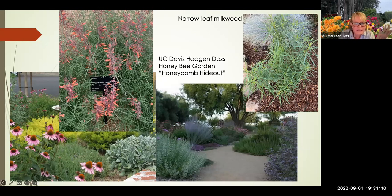And then this photo is of the UC Davis Haagen-Dazs honeybee garden, Honeycomb Hideout. You'll see a nice pathway. I have yet to visit this. It's on my bucket list, so I definitely want to do this. And you'll find information on their website too about planting guides for our bees.